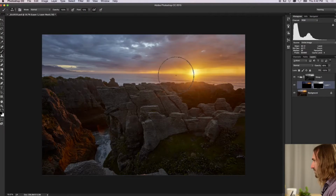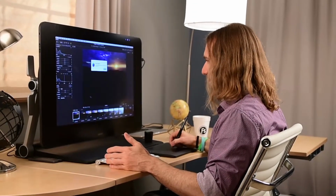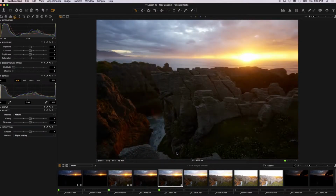I'm kind of a perfectionist when it comes to this kind of stuff. Just going to paint it out. Now we've brought the highlights in, so now we have the globe of the sun and leaving the integrity of the foreground in place. Next step, we're going to go back to Capture One, and we're going to address the shadows. So remember, we have highlights, we have our base midtone, and now we're going to adjust the shadows.